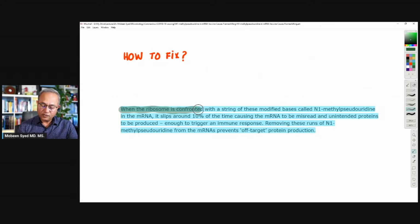When the ribosome is confronted with a string of these modified bases called N1-methyl pseudouridine in the messenger RNA, it slips around 10% of the time, causing the mRNA to be misread and unintended proteins to be produced, enough to trigger an immune response. Removing these runs of N1-methyl pseudouridine from the messenger RNA prevents off-target protein production. So the two important keywords here, runs of the methylated products and off-target protein production.